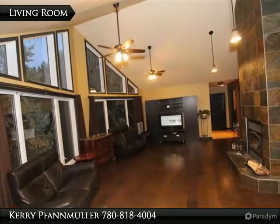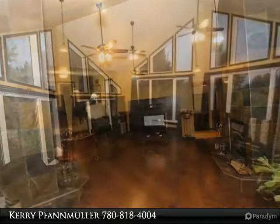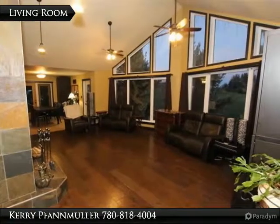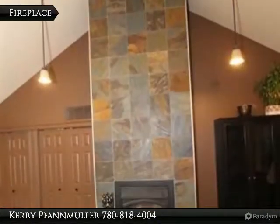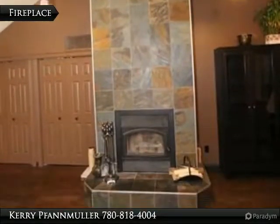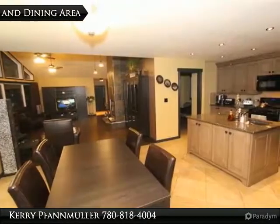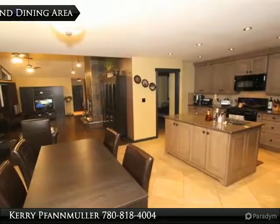You will appreciate the large, vaulted ceilings in this living room. The huge windows let in tons of light. Cozy up to the fireplace with ceiling-height tiling. The open concept layout of this home makes entertaining a pleasure.